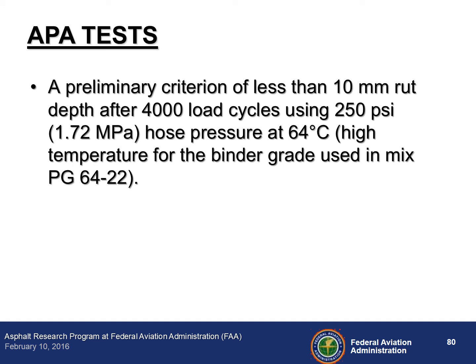And then we also had another set of samples or mixes, and these were well-performing mixes. So these pavements have been on an airport for more than 20 years. And the criteria was sort of validated with that kind of results. And the findings from this study are published in a TRB paper.